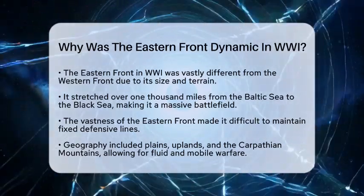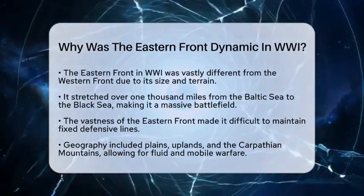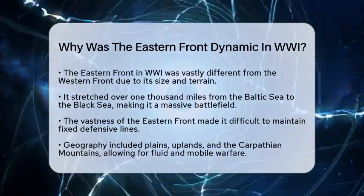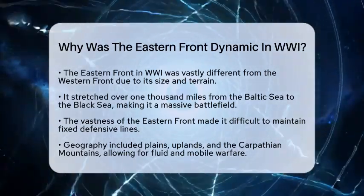The Eastern Front stretched over 1,000 miles from the Baltic Sea to the Black Sea, making it a massive battlefield. This immense area made it hard to keep fixed defensive lines, leading to more fluid and mobile warfare. The geography played a significant role in this dynamism.